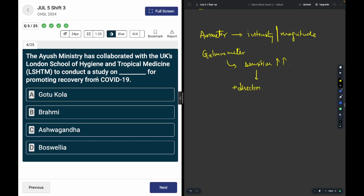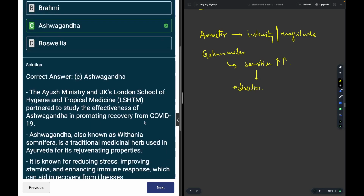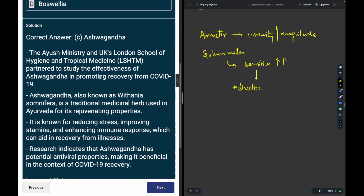Moving on, the Ayush Ministry has collaborated with the UK's London School of Hygiene and Tropical Medicine to conduct a study on which herb for promoting recovery from COVID 19? And the answer is ashwagandha. If you remember, during the COVID days, ashwagandha was recommended by all the Ayurvedic people that if you have it, it will help you revitalize.